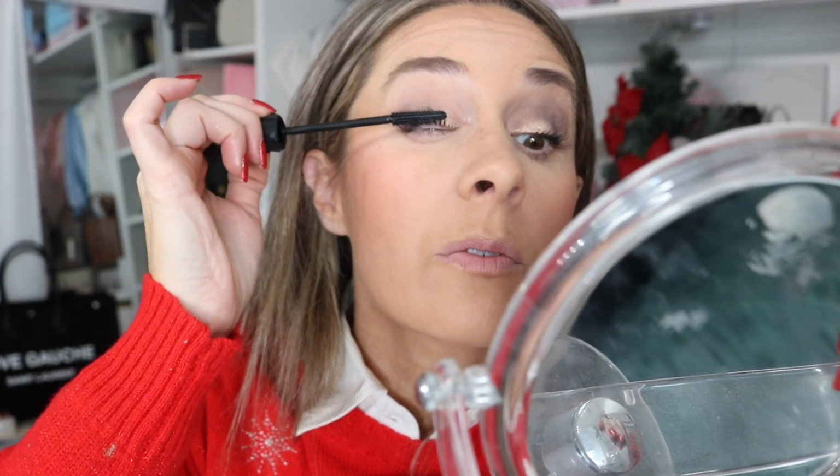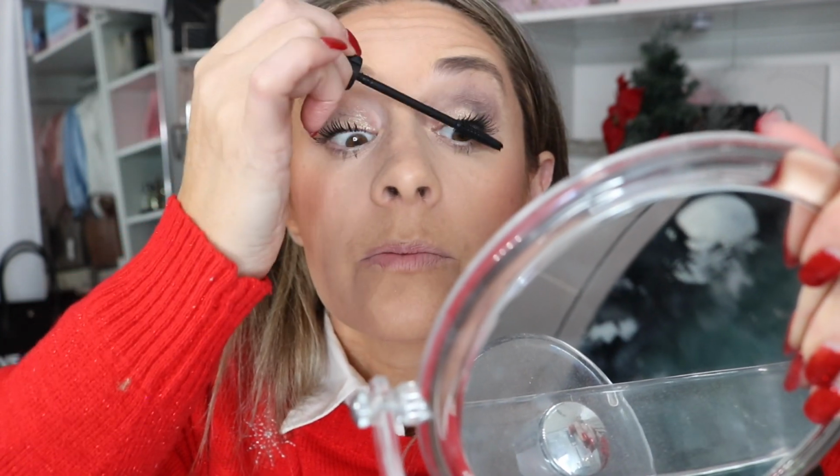Okay, and then one thing I'd like to do now is go back in with the mascara and just kind of go over my lashes once more. Okay, and now what I want to do is, I got this. This is the Charlotte Tilbury Beauty Light Wand. It's a highlighter wand. This was in the advent calendar. And I put it on the back of a beauty sponge, and I just kind of dab it on my cheekbones.